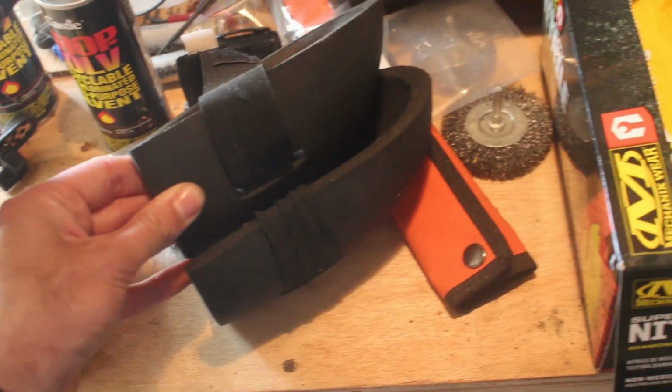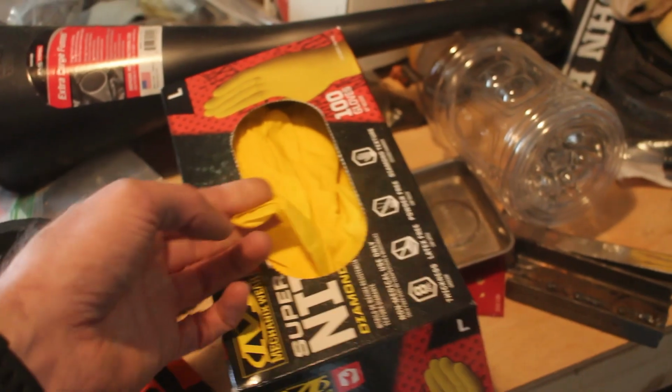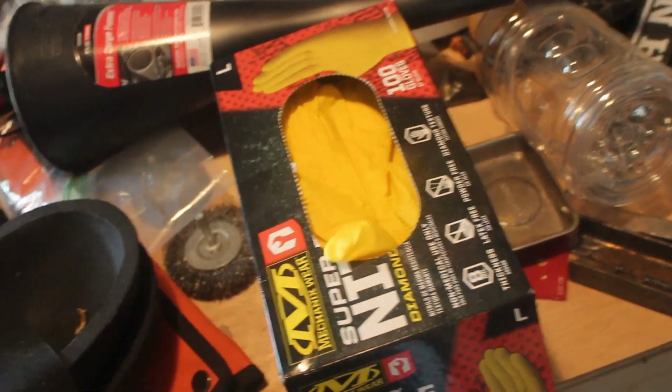Spark tester, test light, Sharpies. This is the to-do list for my truck. It's actually mostly done. Good set of knee pads is always nice, especially on asphalt. Disposable gloves, these are the only ones I could find due to the shortages right now.